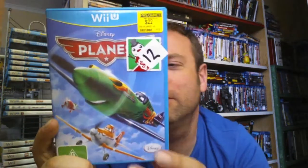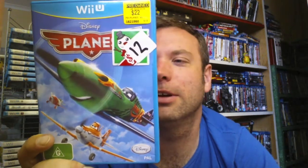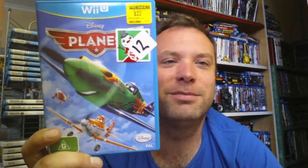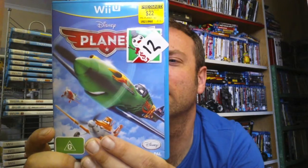That's Planes, which is obviously a bit of a kiddie game, but I played it for a little while. It's actually not a bad game, I think. Pretty simple stuff, flying through rings and picking up and dropping off stuff, and putting out fires and dusting crops. Nice fun, easy type game. I got it for $12, so that was a bonus. So that's pretty much all the Wii games that I managed to pick up.